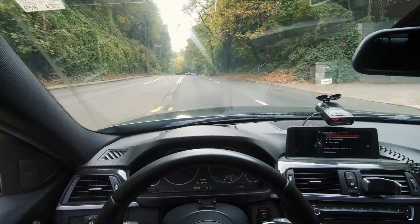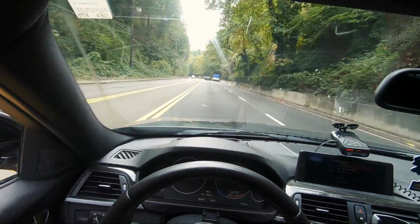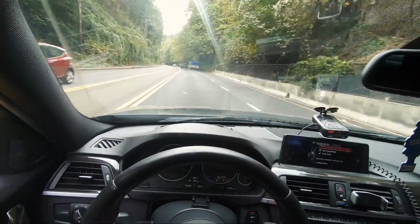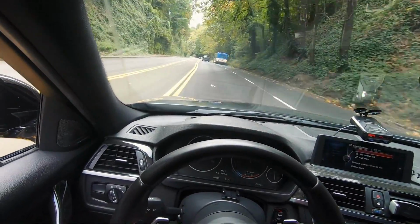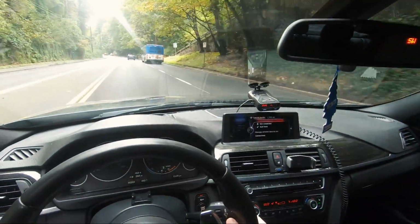Okay, so that's a little bit of stage 2 driving. If you're on stage 1 right now and you're not sure if you should buy the downpipe and upgrade to stage 2, I'd say it's definitely worth it. The jump in power is really nice. But now that I am stage 2, where do I go from here?